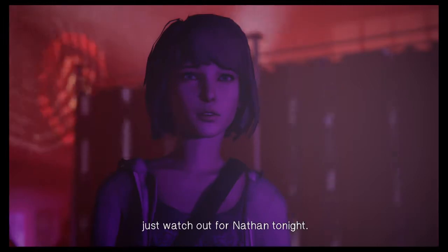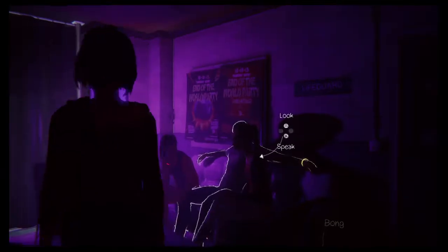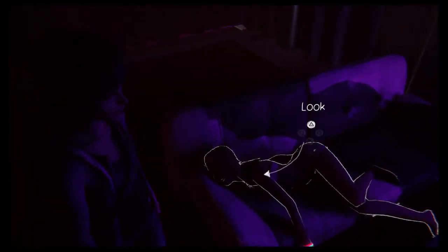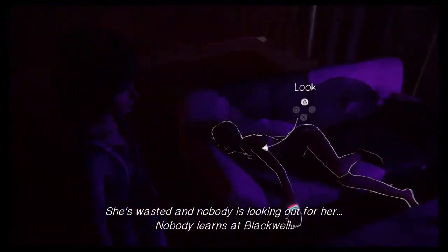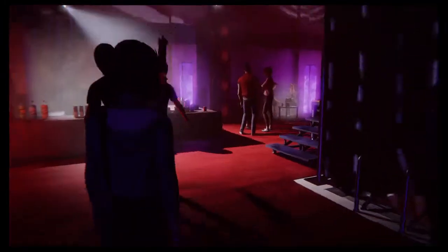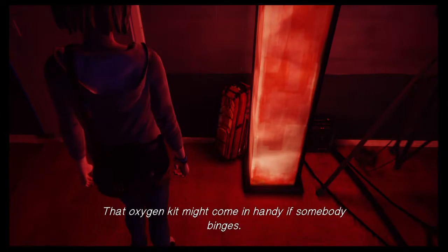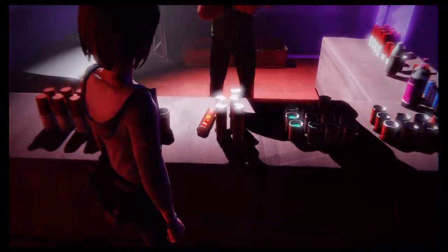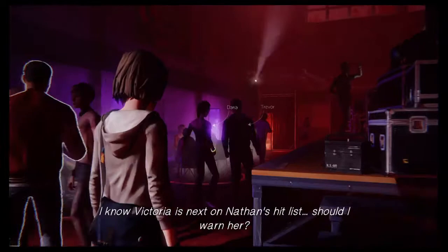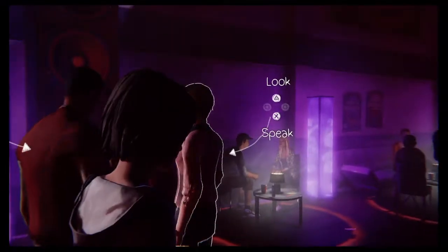Listen, Hayden. Just watch out for Nathan tonight. I think that's your job, Max. Come back when you're ready to have fun. She's wasted, and nobody is looking out for her. Nobody learns at Blackwell. Yeah, she is out. K.O. I think my goal is very powerful. That oxygen kit might come in handy if somebody binges. That would be wicked. Did you hear something? Chips and crackers. Spare no expense. I know Victoria is next on Nathan's hit list. Her? Look, man. Even after all this stuff she's done, she does deserve to get warned.